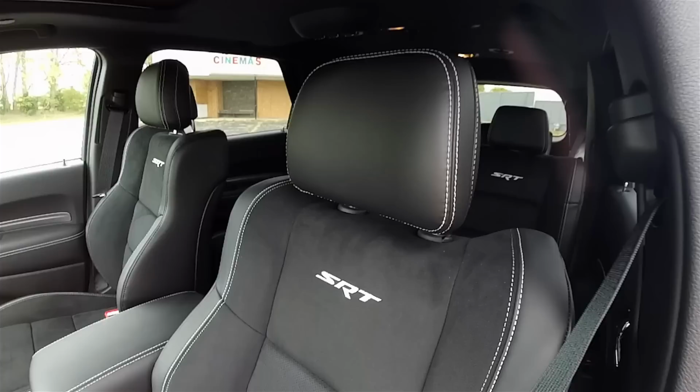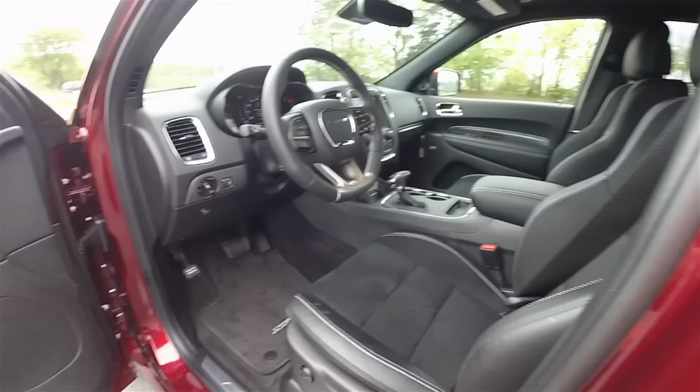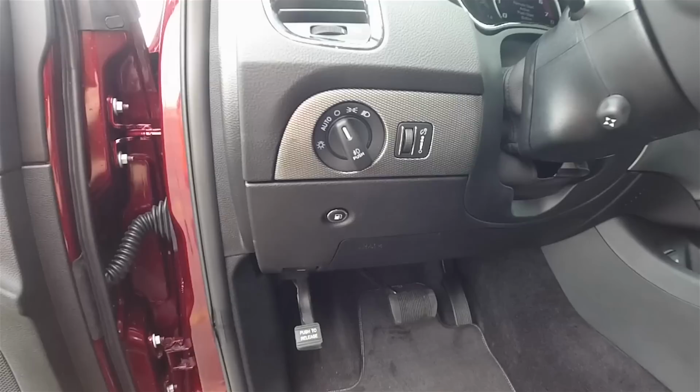Height and tilt adjustable head restraints, aggressive bolstering, and perforations for the ventilated seats. And on the dashboard, the textured aluminum trim with automatic headlamps and panel dim. You've also got fuel door release and a power tilt and telescoping leather-wrapped steering wheel.